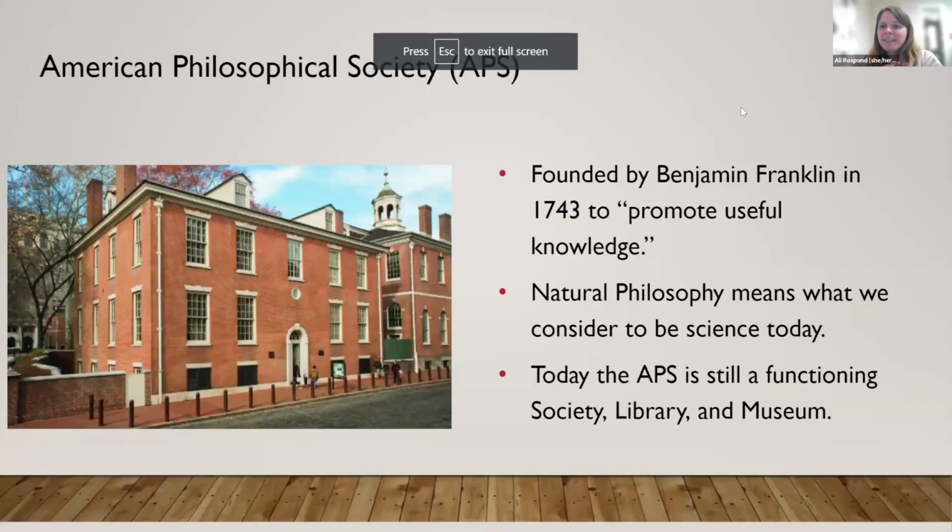Like Katie mentioned, I'm Allie. I'm from the American Philosophical Society. And I'm going to tell you a brief history of how these plant specimens, which later would turn into herbarium sheets, got here to Philadelphia. Now, your first question might be, what is the American Philosophical Society, and what does it have to do with plants and herbariums?